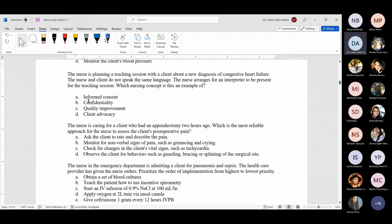Good. The nurse is planning a teaching session with a client about a new diagnosis of congestive heart failure. The nurse and the client do not speak the same language. The nurse arranges for an interpreter to be present for the teaching session. Which nursing concept is this action an example of: informed consent, confidentiality, quality improvement, or client advocacy?